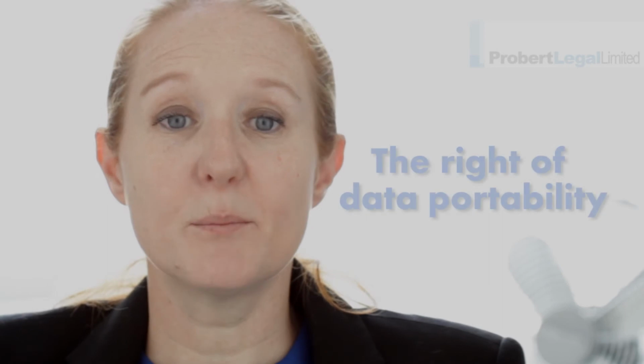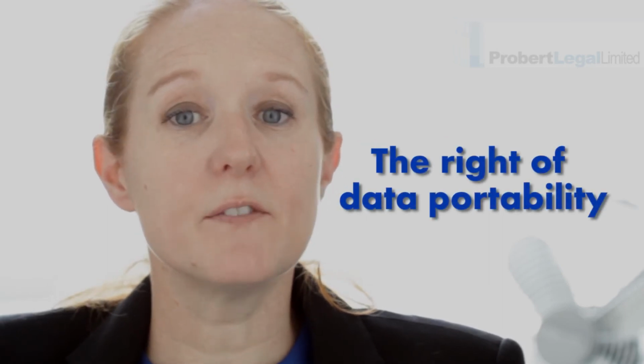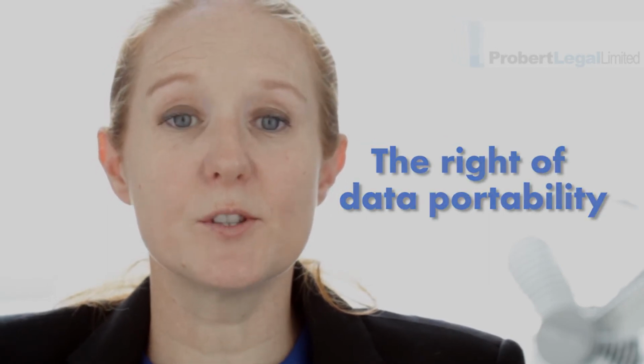The right of data portability is a right to receive the information in a commonly used machine-readable format and for one data controller to directly transfer it to another. The European Commission and national data protection authorities are aware that these rights could cause issues, especially for small and medium-sized businesses, and they are currently working on guidance to assist them to comply.